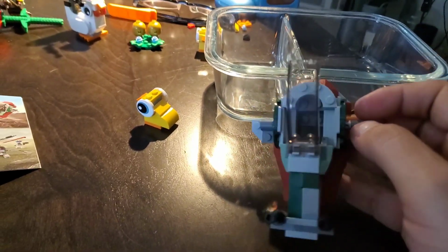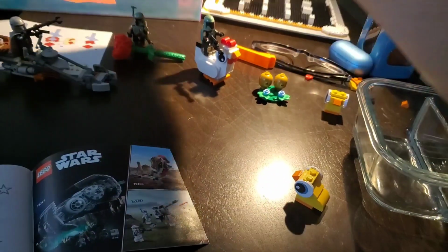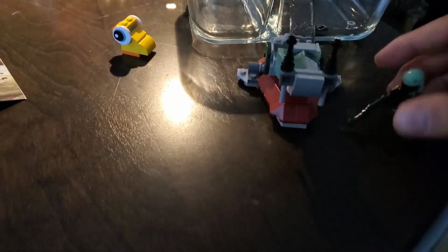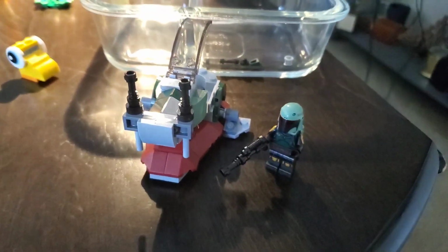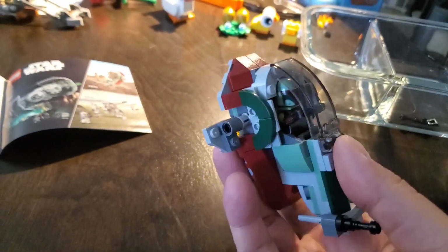Put chicken in it. Mm-hmm. That's not a chicken. He's riding a rooster. Put the chicken in the cargo hold. Oh, that was not. Yeah, it's official. He really does fit in there.